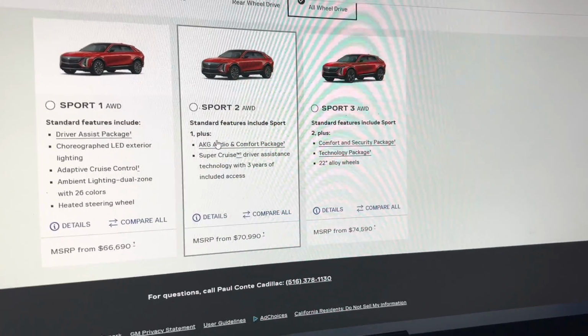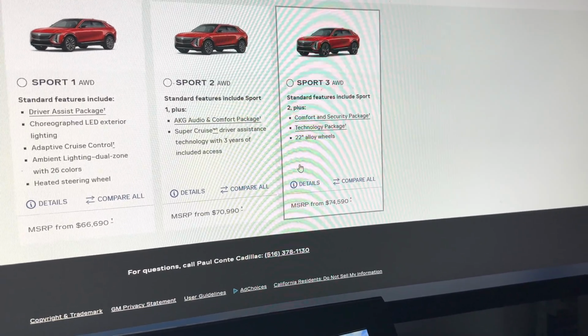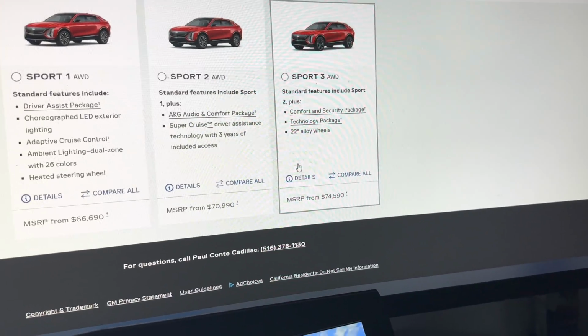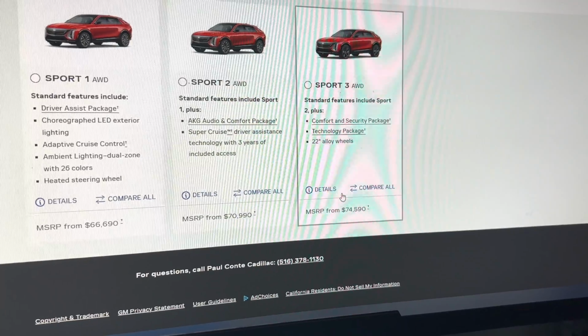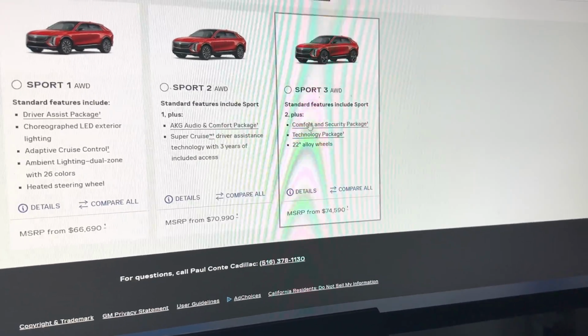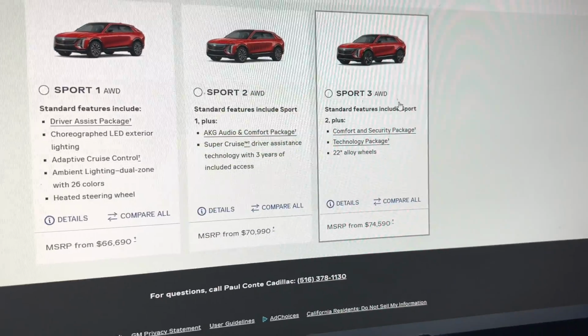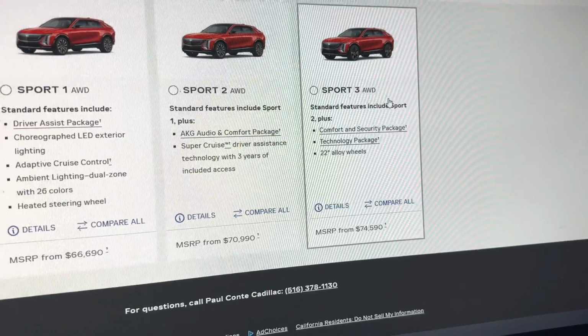With Sport 2, you get AKG audio and comfort package. Let me tell you something. There's very few audio systems that I'm really excited about. And really, the only one that I love is Kicker. And I want Kicker subwoofers, which do not come in any car anymore. Jeep used to put them in their cars, and so did Chrysler. They used to give you a Kicker 10-inch subwoofer.